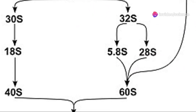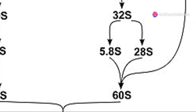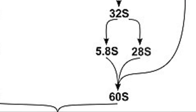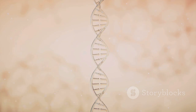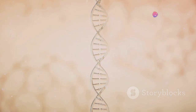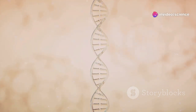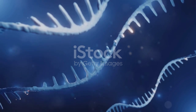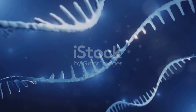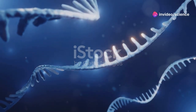The mRNA molecule, carrying the genetic instructions from the DNA, threads through the ribosome like a tape measure, guiding the process with precision. Each three-letter code on the mRNA, called a codon, specifies a particular amino acid. These codons are the language of the genetic code. The rRNA within the ribosome helps to position the mRNA and tRNA molecules correctly, ensuring that the codons are read accurately. This precise positioning is crucial for the fidelity of protein synthesis.